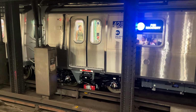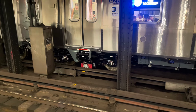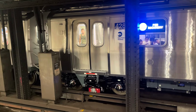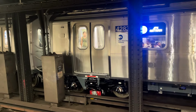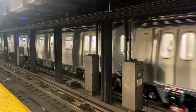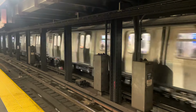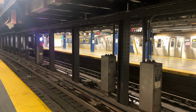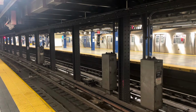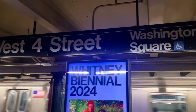Far Rockaway train is still here. Man, look at that shiny equipment down there. Wow. More of those Bluebird R160s on a Chambers Street bound E train over there. Next express stop north.